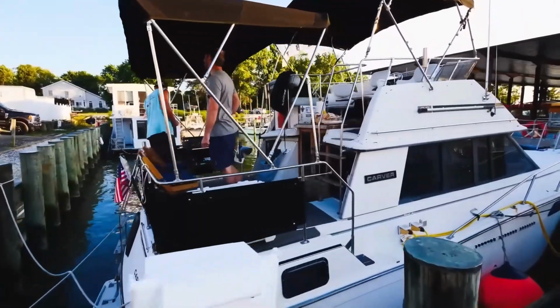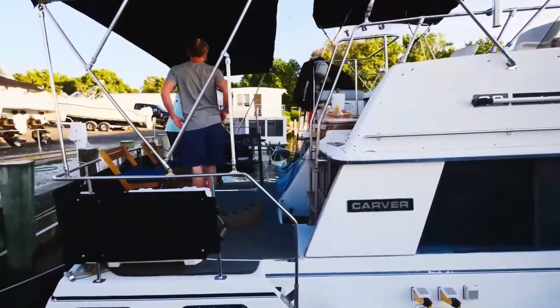Before I got this boat, I lived on a 32-foot Carver aft cabin that was at the marina when I first started working here. It'd been sitting in the yard for 2 years. Guy didn't want anything to do with it. He was never gonna try fixing it. Neither of the motors ran, which I didn't care about at the time. I just wanted a cheap place to live. Got that boat for $2,500.